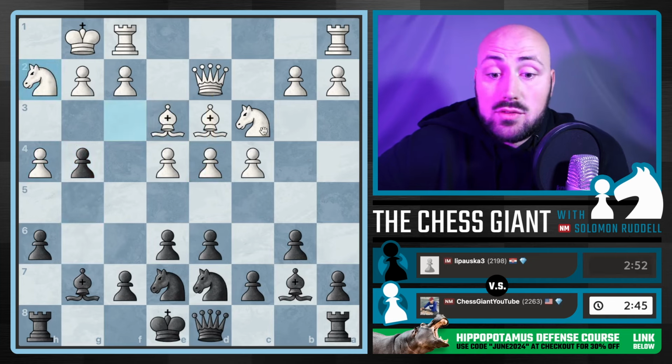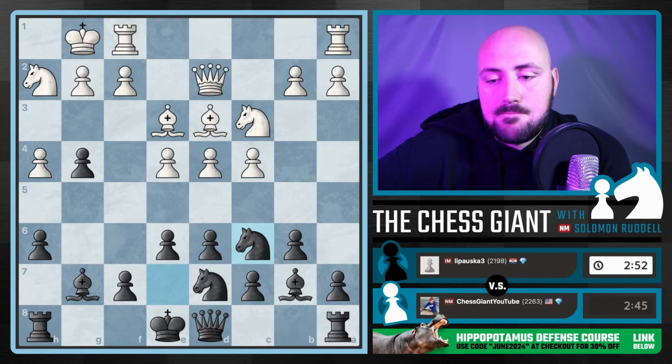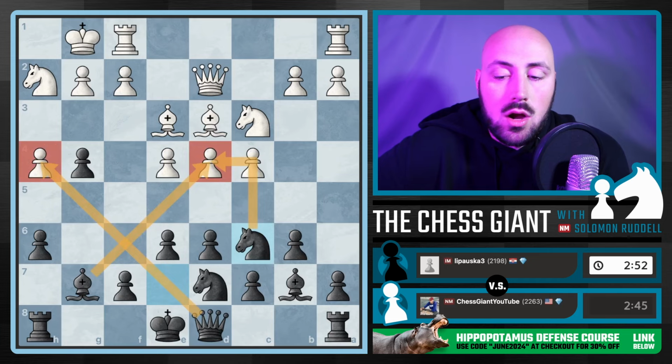This idea doesn't work if there's a pawn on C3 or if this bishop, let's say it's back here or something, right? Because then they'd have more defenders. But in this case, there's only one defender. So we can play knight C6 attacking this pawn twice, going towards that pawn on h4.